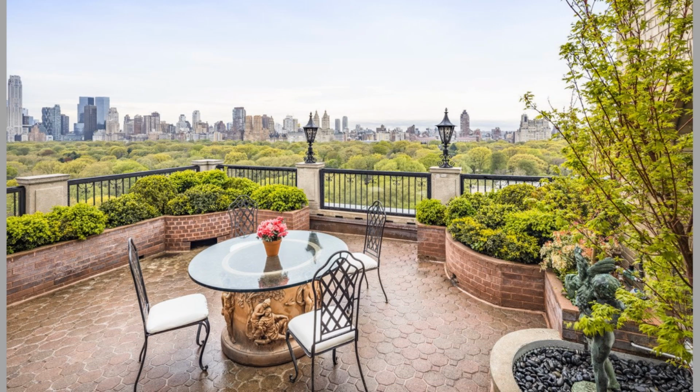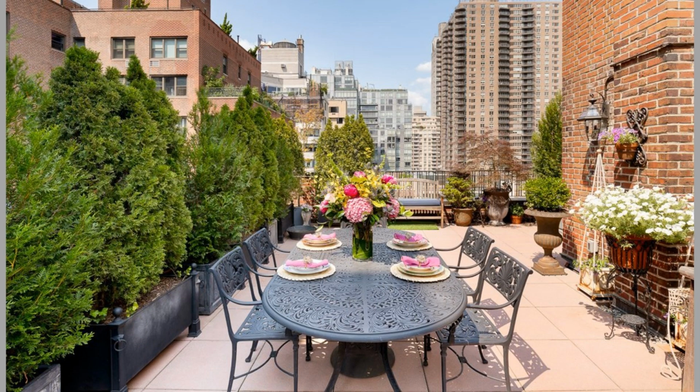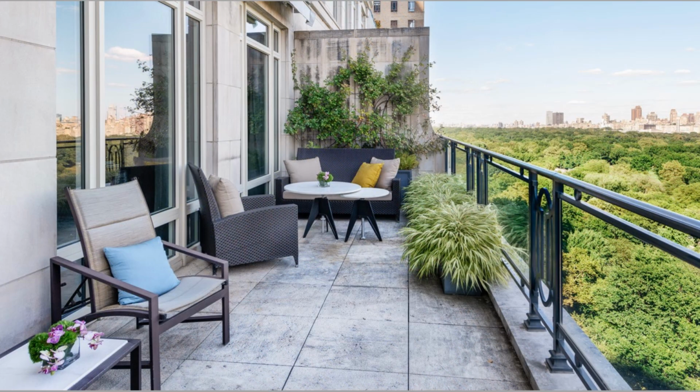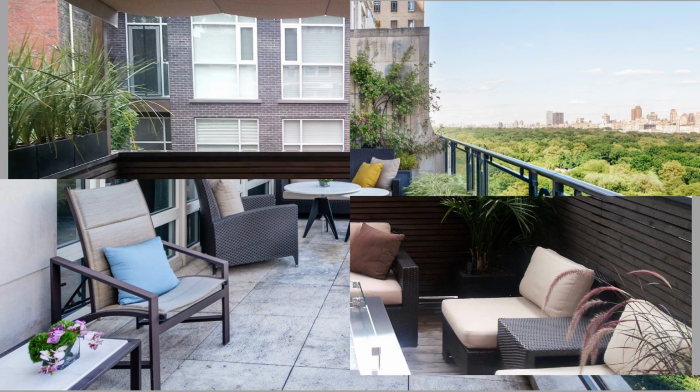Before you make or purchase outdoor furniture for balcony use, there are some considerations you need to make. Let's have a look at some of these considerations.